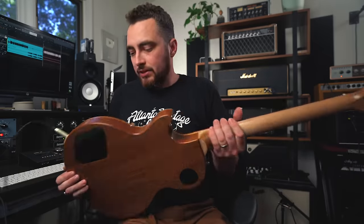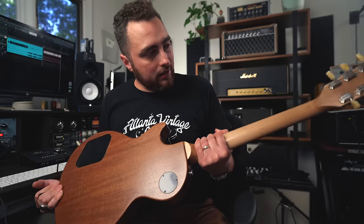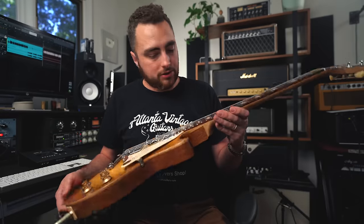They're also not dyeing the neck and dyeing the back like they typically would with a Les Paul. They're just shooting a color coat on the top. And they're not giving you the best pickups. This has the 490 and 498T in it.